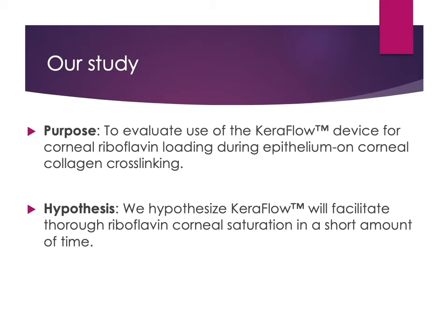And as a precursor to this, we looked at a variety of different times with epithelium-off cross-linking by delivering it through the KeraFlow device with the epithelium off, fully off. The device can typically load the cornea within 5 to 10 minutes. And we did this by slowly shortening the delivery time on sequential patients and looking to see when we felt comfortable with the amount of saturation.